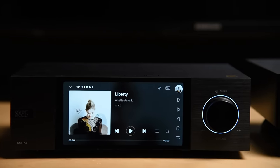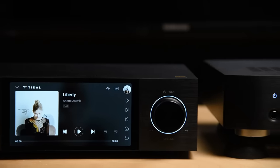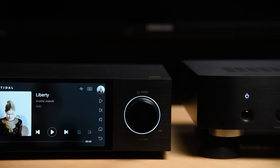Finally, the display is too retro for me. Even a $1,000 Eversolo streamer has a better display. So one more time, if you're more into the smoother, musical, romantic, laid-back kind of presentation, yeah, this might not be for you. After all, not everyone is a fan of Focal speakers.